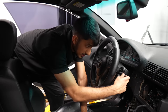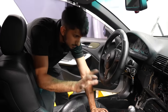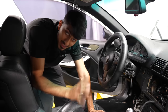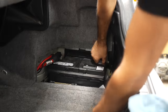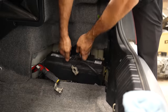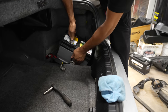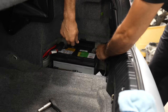Alright, so I've got the ignition switch hooked back up. Now it actually works. Everything else is, for the most part, good. I think what we're gonna do is put another battery in here, and then we're gonna see if we can get this top down, and then I think we should be able to start it, but we're about to find out. All right, let's see what happens.